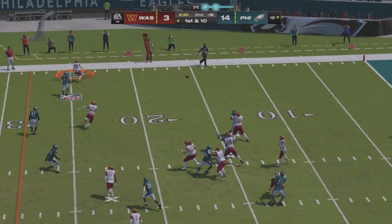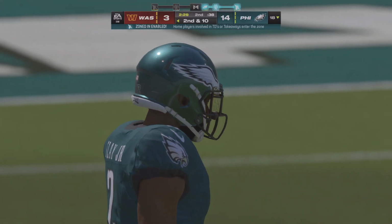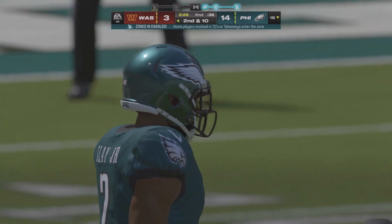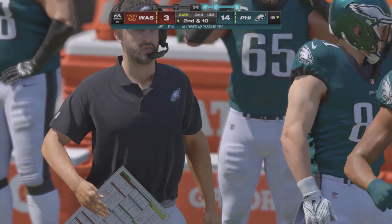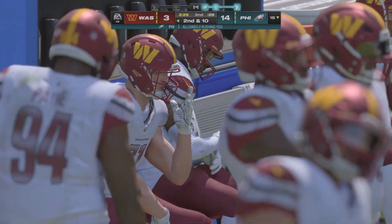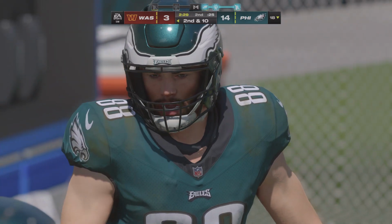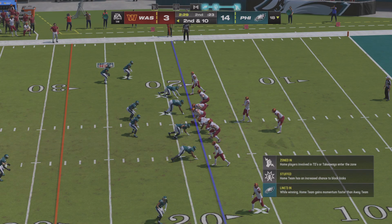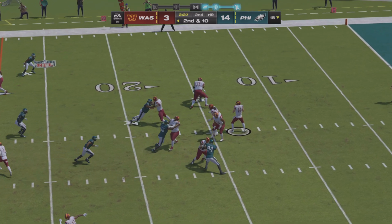Throwing here, Howell. And that is incomplete. Oh, the coverage a little too good there, and it's 2nd down. He did an okay job of absorbing the hit, just couldn't secure the football through the catch. And he was right there on the spot and forced the incompletion. That's something defenders work on all the time. If you're there, make the contact, but continue to work your way through the receiver so that you can't possess the football and turn it into a catch.